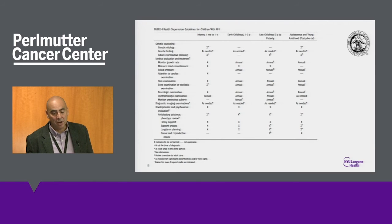For anyone who's not followed in an NF center but is followed by a general pediatrician or a general child neurologist, this is the kind of information that you might actually want to bring to your doctor so that they have a roadmap for when to do MRI scans or when to do eye exams and how often to do neurologic exams. And this paper is available. If you search it on Google, you can download the entire article for free.